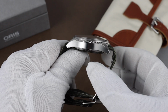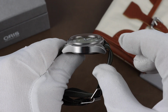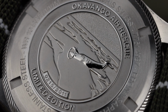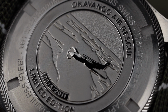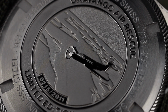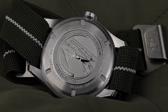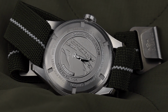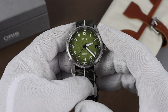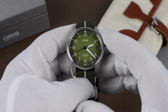The side profile has that curvature to help keep it seated in place on wrist. Nice curvature to those lugs. I'll put a shot up on screen of the case back, and they've got an image of a rescue plane flying over the Delta. It's deeply pressed, well finished, and same as the regular Big Crown ProPilots, under the hood is the Oris 751, which is based on the Sellita SW220. It beats at 28,800 vibrations per hour. It's a 26 jewel movement with a power reserve of approximately 38 hours.